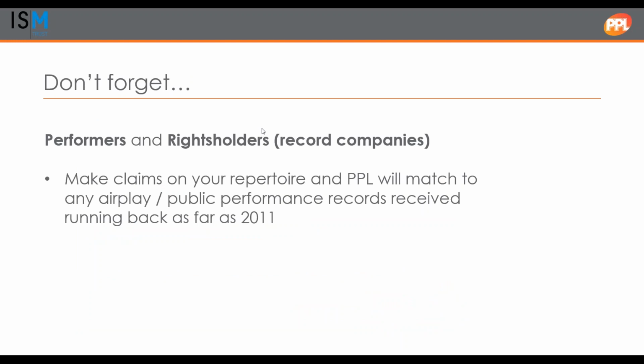Worth remembering at this point for performers and rights holders, but performers especially, if you make claims on your repertoire, PPL will match to any airplay public performance records received running back as far as 2011. So that's the case for performers. For rights holders, the recording has to be a registered recording by a PPL member.